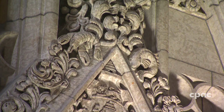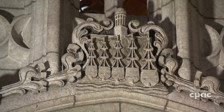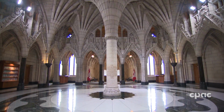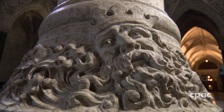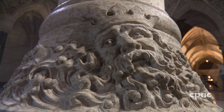Pearson also included several themes that run through the entire building. One of the most integral is the ship of state metaphor. Here in Center Block's main entrance, the figure of Poseidon is carved into the central column of Confederation Hall. Poseidon is the ancient Greek god of the seas, storms, and earthquakes.